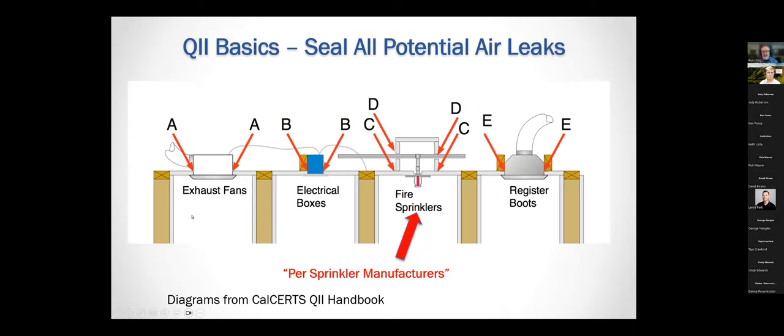In the sheetrock itself, there's all kinds of penetrations. I mentioned there's a smoke detector. There's a light fixture. There's a ceiling fan over in the bathroom over there. Lots of penetrations in the sheetrock. Those all have to be sealed. Whose job is that? Whose job is it to do that? Which trade is going to caulk around the exhaust fan? Which trade is going to caulk around the electrical boxes? We got to know that stuff.